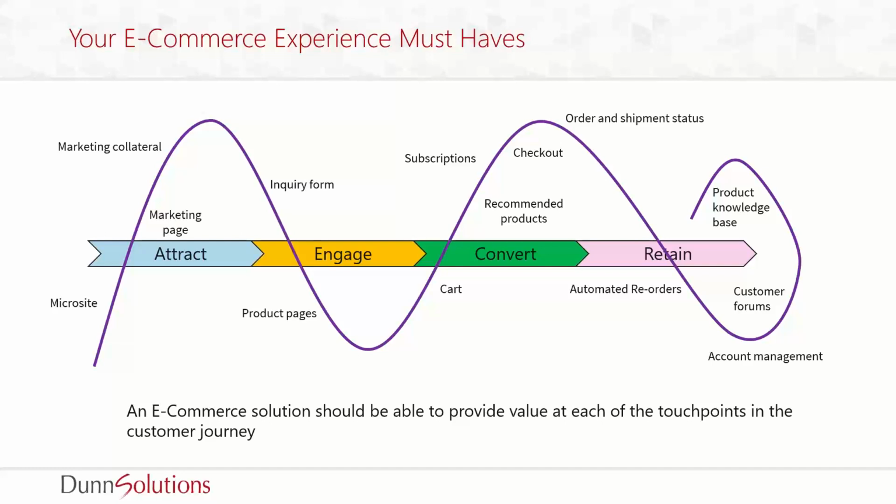The other thing that people are looking for is this automated reorder, especially in B2B. That is a function, really, of the whole solution.